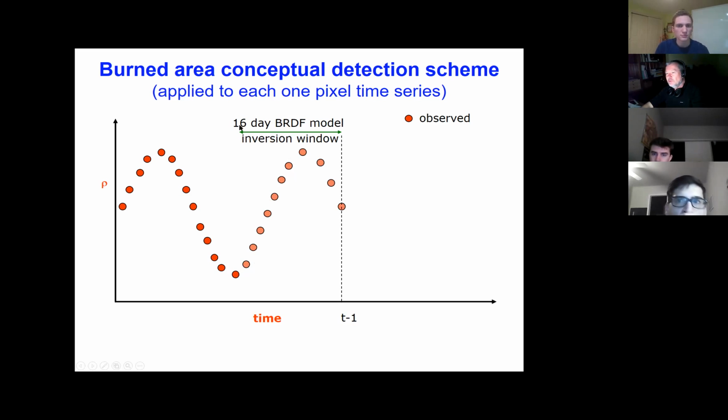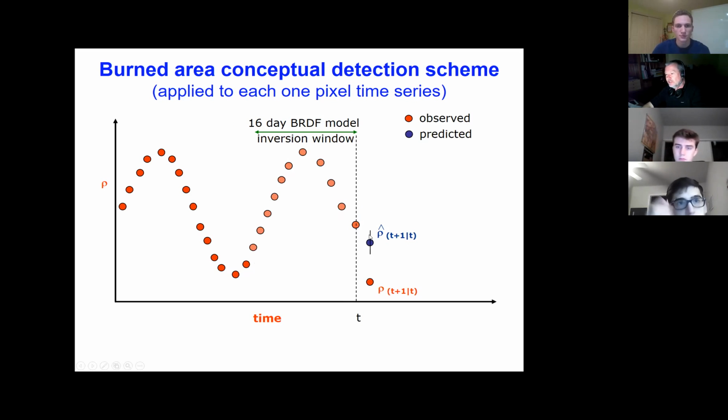We do a regression so we can predict on the following day what the reflectance will be, and then we compare it to what the reflectance is, and if there's not much change relative to the noise in the prediction, which is the vertical bar, it's probably not a change, and if there is, like on this occasion, there's a big change, we can apply a threshold.